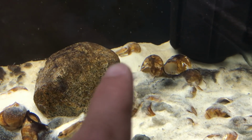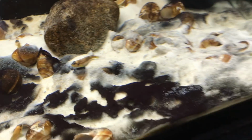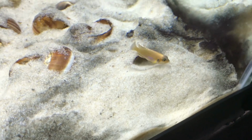I have eggs or fry back in that shell, and I think she just laid eggs here recently, as did that one there. There's the happy male, and they've just been very prolific. So even though the tank looks like crap with the diatoms and the cyano, that doesn't bother the fish at all.